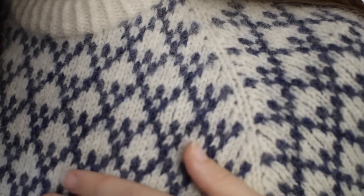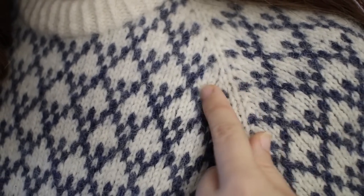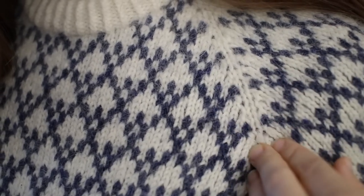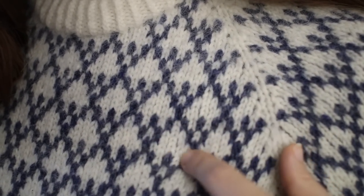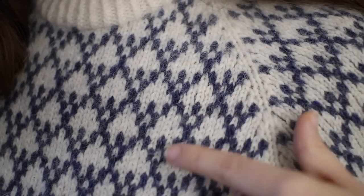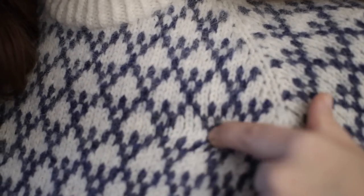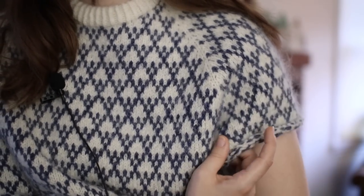I told you last time, the blue is a 100% wool. It's a Canadian wool, a vintage brand that you can't buy anymore. And then the white is Nature Spun Sport in natural. And it's held with a strand of lace weight alpaca and mohair blend. So it's a pretty thick, dense fabric. There's not a lot of drape in this fabric.